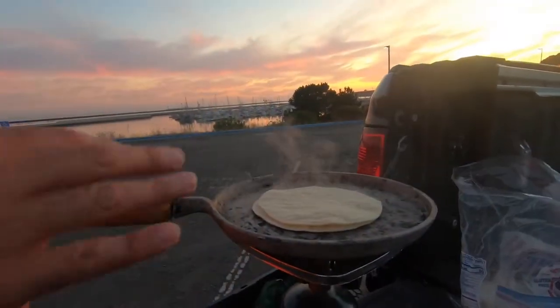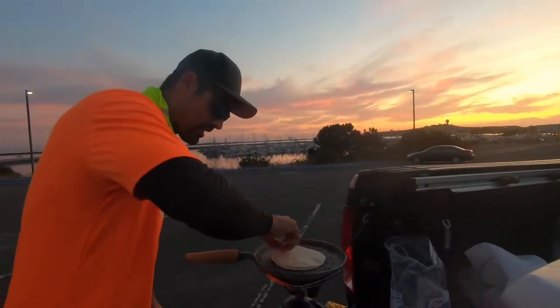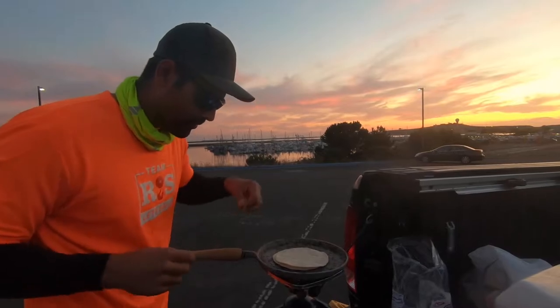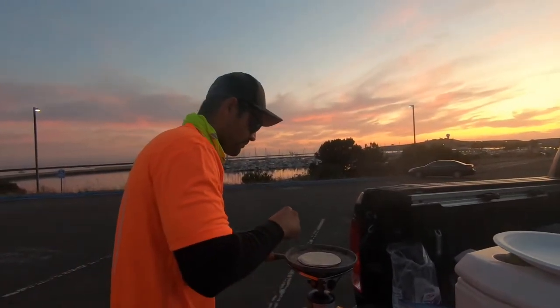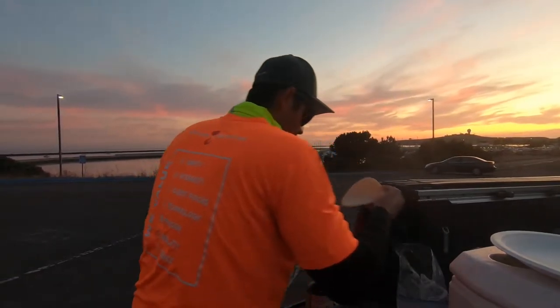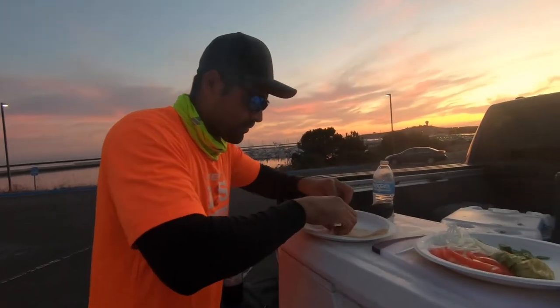They're almost getting ready. They're gonna start bubbling up. That means they're almost ready. Just flip them around. Getting nice and toasty. They're pretty much ready to go. We'll add two more so we can keep eating. But I'll go ahead and set up a taco.